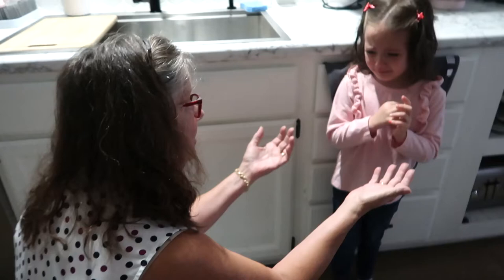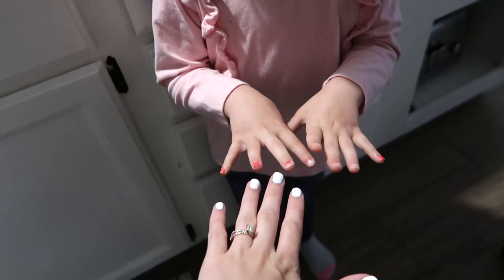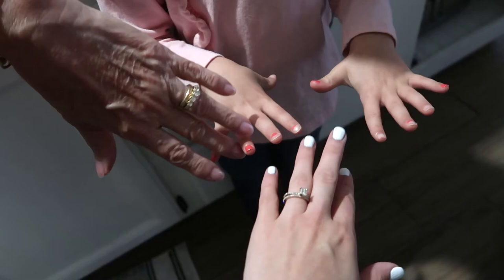Yeah, we gotta show them. Let's show them our nails. We got our nails. Somebody played pretty hard. She's missing some of hers already. Oh, no. She's been playing. Yeah, we got our toes done. Riley's wearing socks, but you can see my toes. I have shoes on, so you can't see my toes.